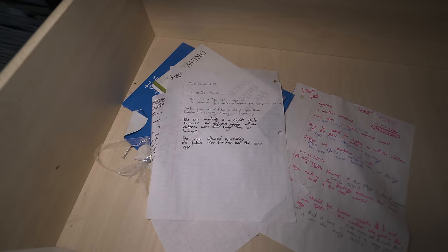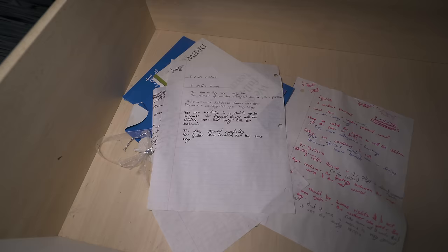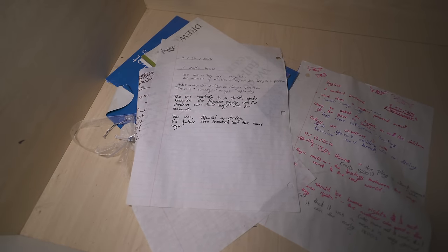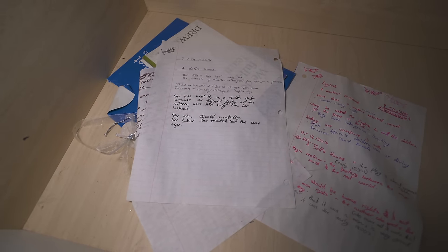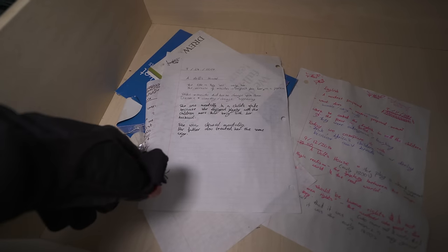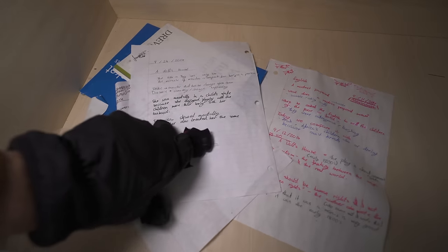What does that say? Wait. She was mentally in a child's state because she enjoyed playing with the children more than being with her husband. Okay. She was... What does that say? I can't make it out. Something mentally. Her father also treated her the same way. I couldn't make out that word right there.